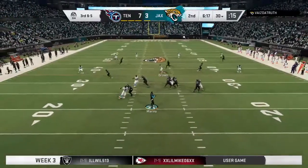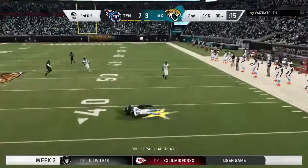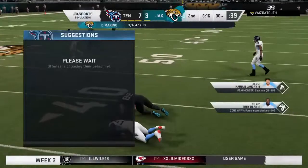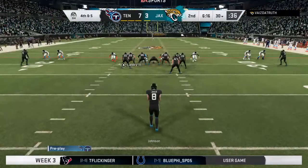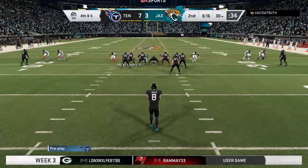Out of the gun, it's Marino. Well, the 2 men come together, and it's incomplete. Excellent work defensively, brings up 4th down. Nice play there to force the incompletion.